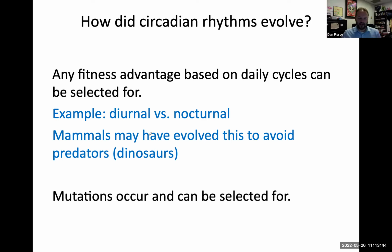So some of these behavioral changes are encoded for in our DNA.